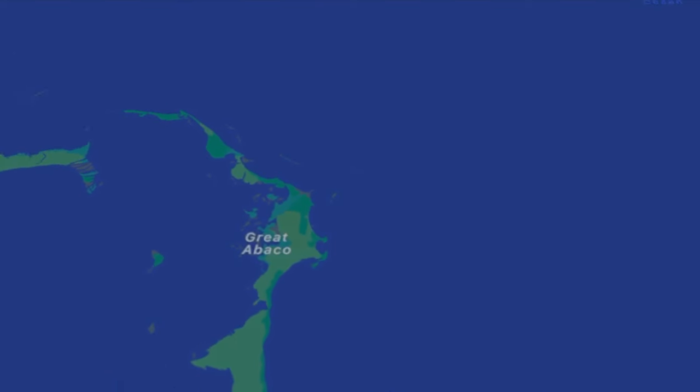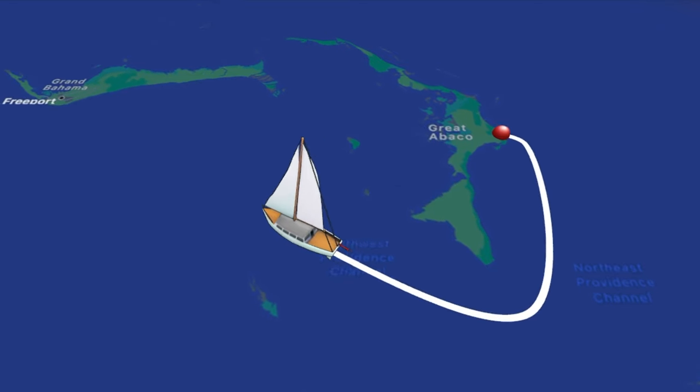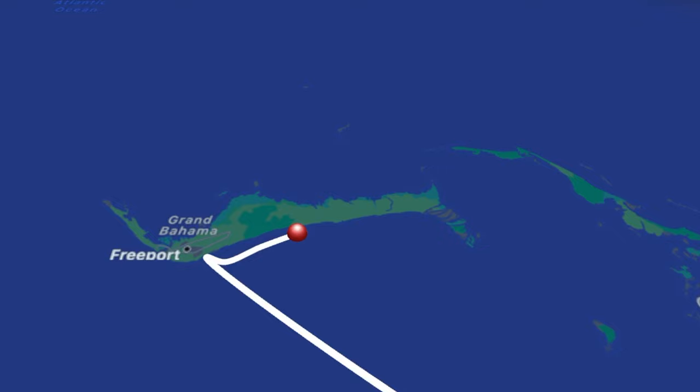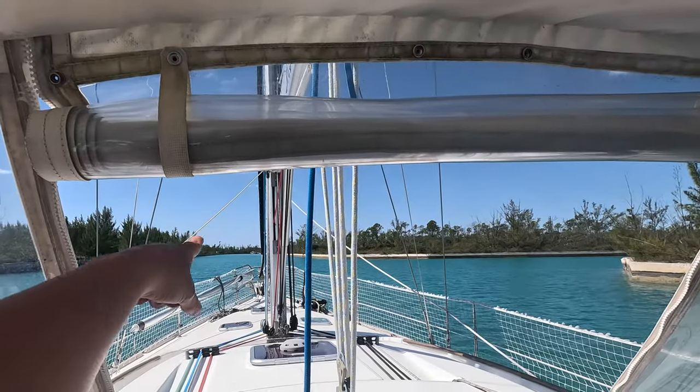Last week we sailed overnight from Great Abaco to Grand Bahama. After a good night's rest and some provisioning, we decided to move the boat east into an abandoned development project. We have it all to ourselves and it's a perfect spot to meet my brother.